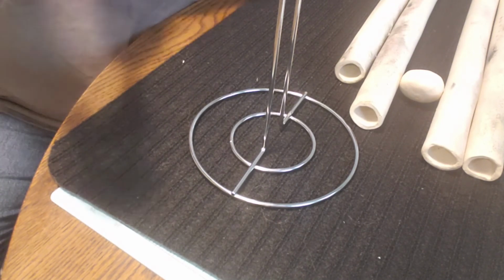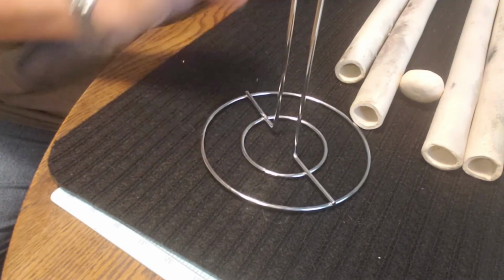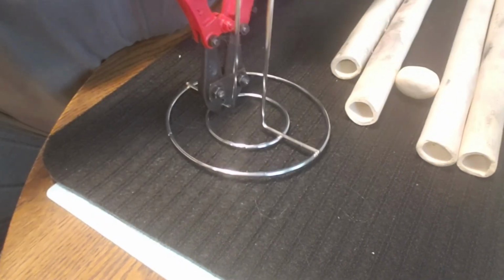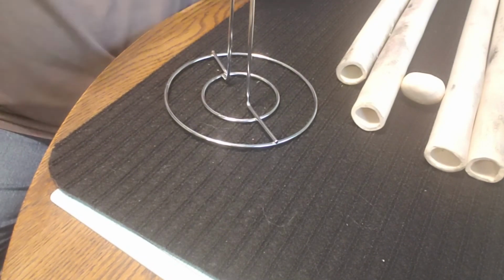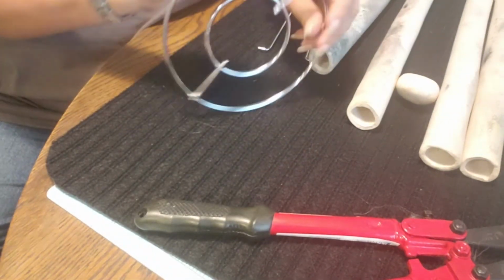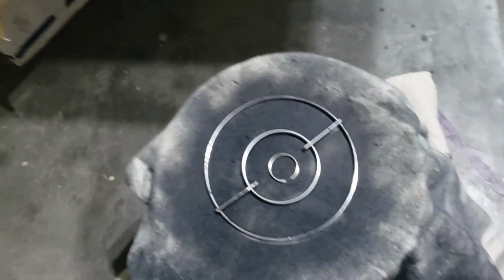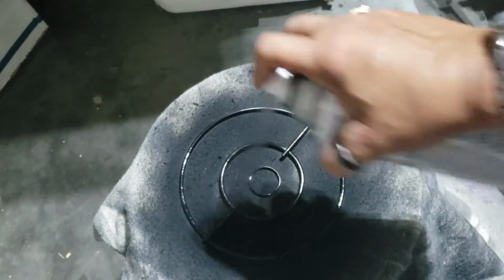I have never used these bolt cutters before. In fact, I don't even remember what I got them for. Probably some nefarious reason, but we'll see if it works. Well, that worked. Sweet! Ta-da! So now I have my disc. Okay, awesome. Next step, just spray paint this.